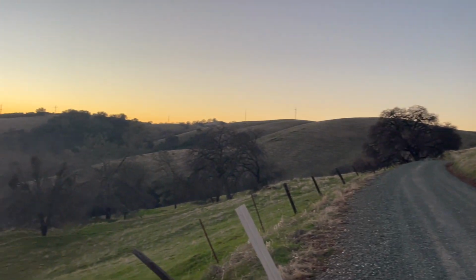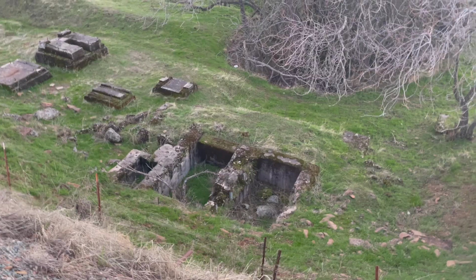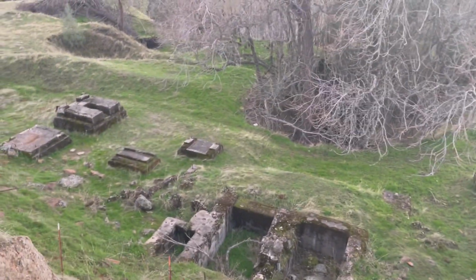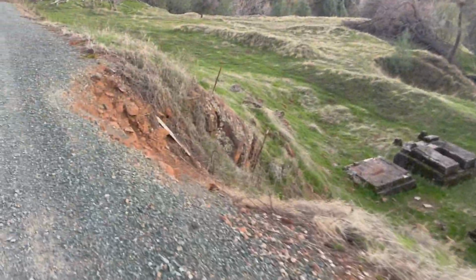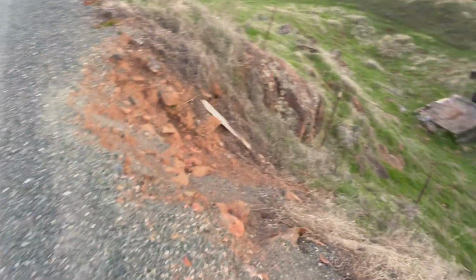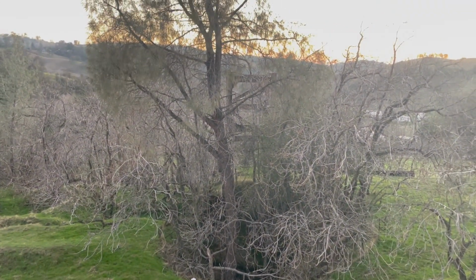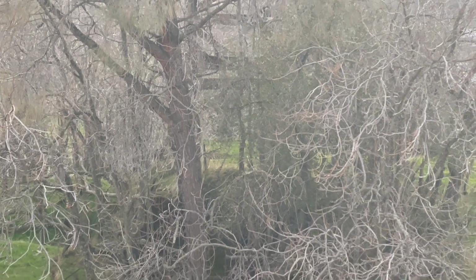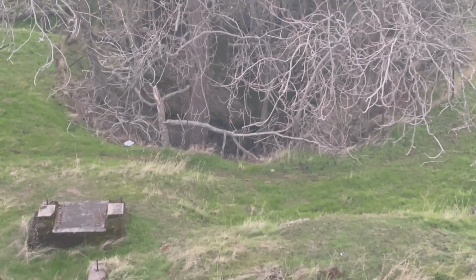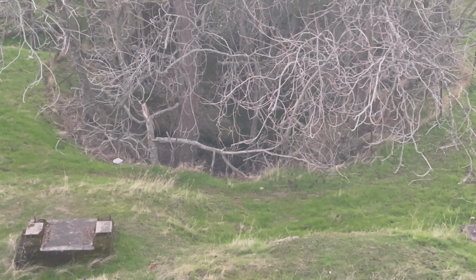Just down the road from that head frame, there's another mine. Here are the foundations of the mills and other machinery. This mine, I do not know the name of it, unfortunately. As you can see, the road is sliding away. But what's really cool about this mine is that it has this big, gigantic concrete structure right there. And then it has a vertical shaft here, but unfortunately it is filled in by the looks of it.